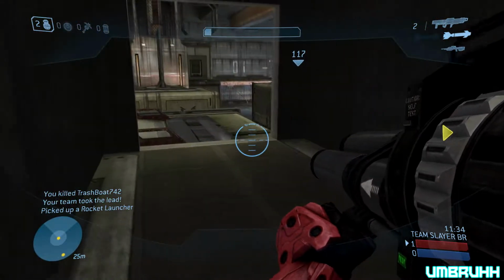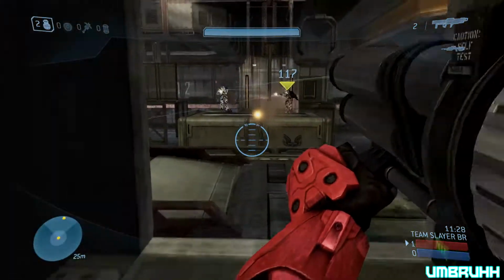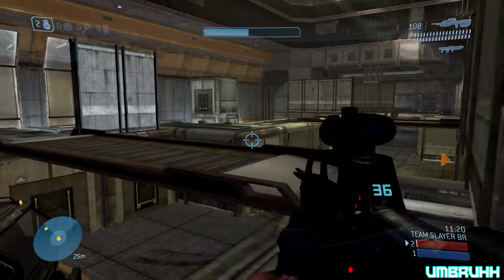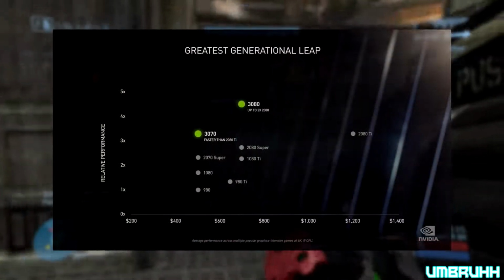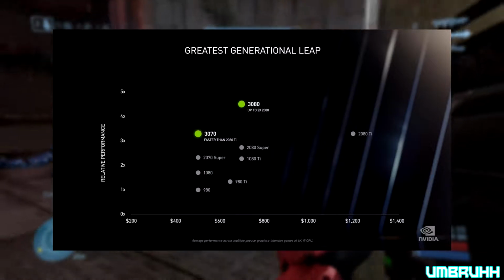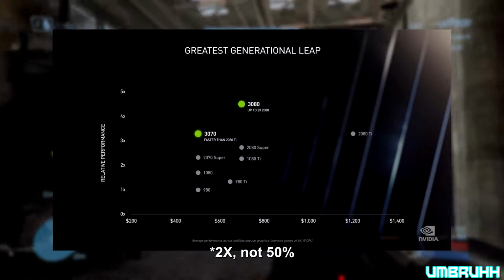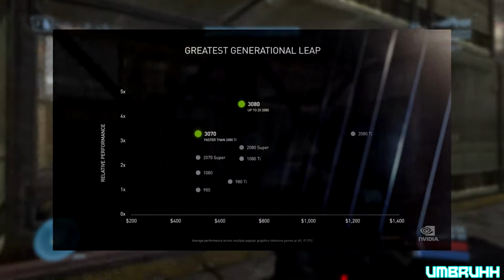So, if you saw the live stream, or basically the reveal at the beginning of the month, Nvidia recently announced their new Ampere cards in the RTX lineup, and from what they've shown so far, they look like they're going to be some really impressive graphics cards. For example, the RTX 3070 is supposedly as powerful as a 2080 Ti, if not slightly more powerful, for a much cheaper price. And the RTX 3080 is supposedly 50% faster than the 2080 Ti, which is really impressive.